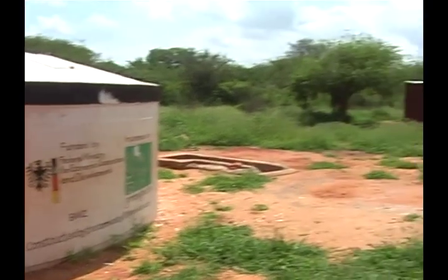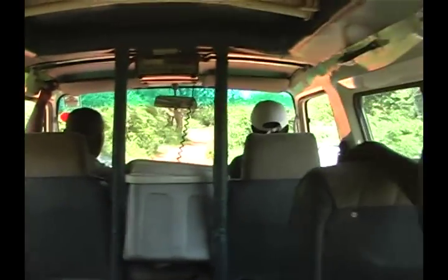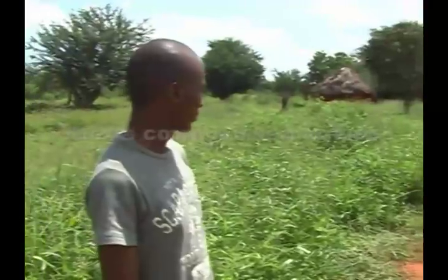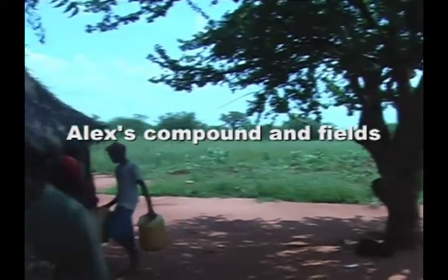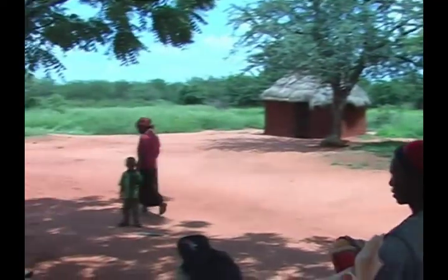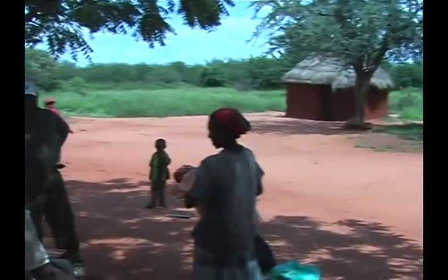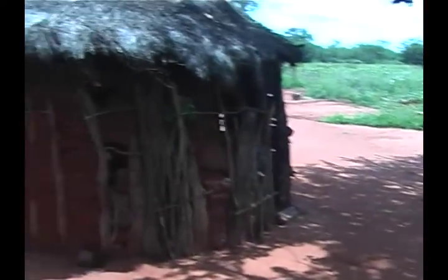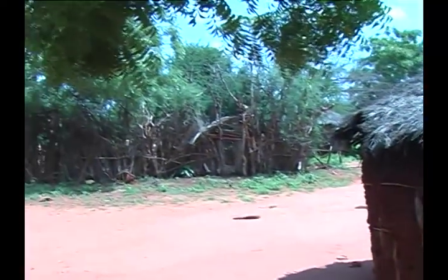And there's the road, the primary school every morning. There's a fence made of thorn bush. There's the shamba. The corn is very, very low. I can see. Here comes your younger brother. Yes. There's the animal yard.